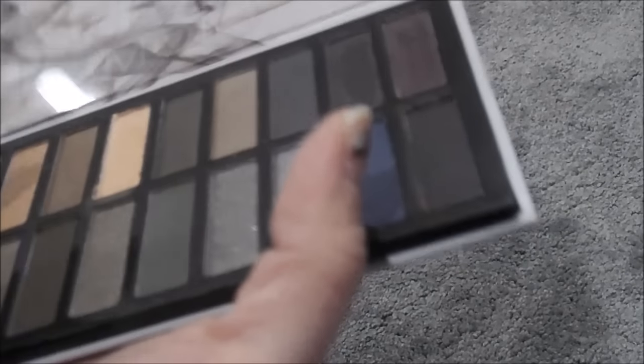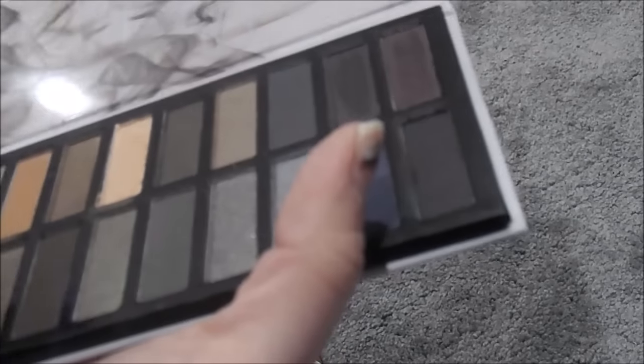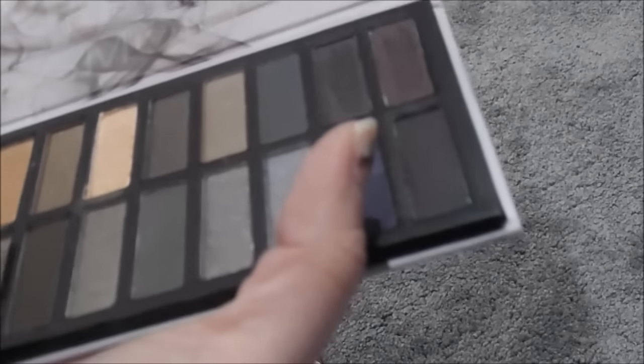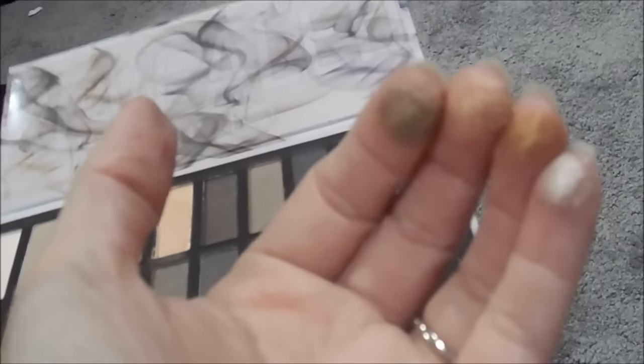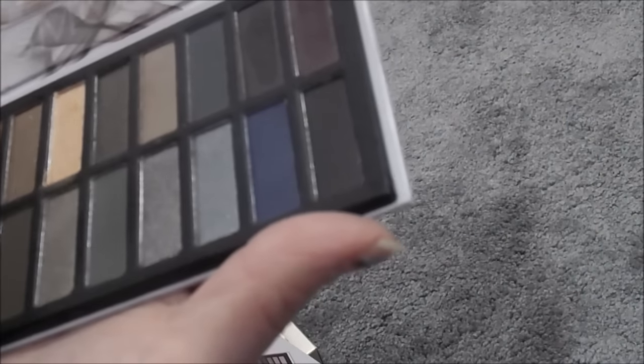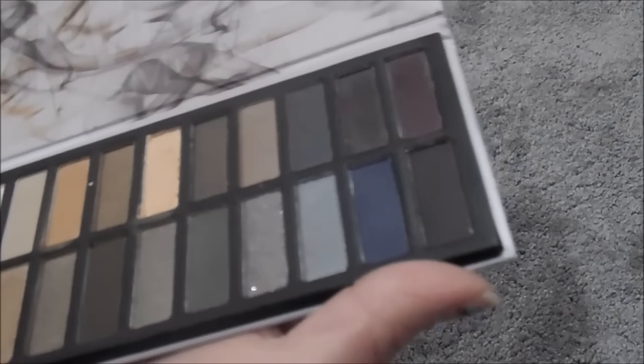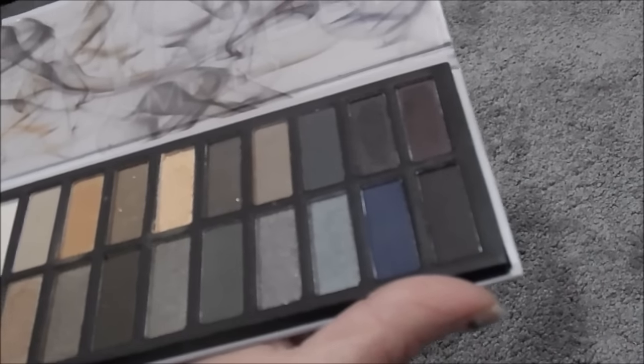Well, no, it's not. How are people saying these are pigmented? That's what I'm getting off of it. I mean, yeah, it's not that great. I get more from the L'Oreal. Ooh, that one is powdery. I get more from the L'Oreal palette. So this one I'm going to think about.